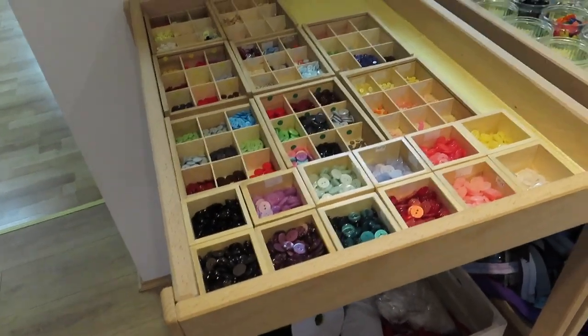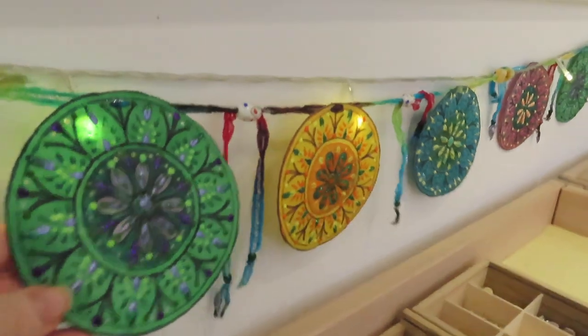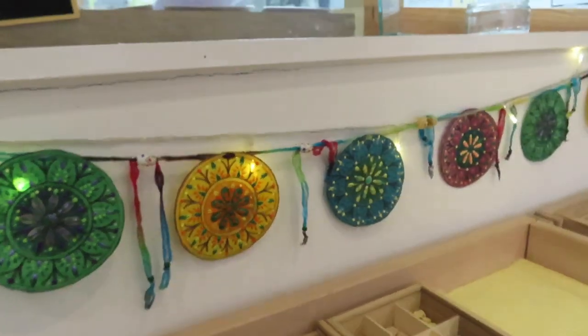We have our button table, which we are in the middle of reorganizing as well, because we've had lots come in. So buttons are my absolute favorite thing in the world. I love the noise they make when they clink together. I love sorting them out, tipping them out. I love them. So the idea of organizing the button table when I get back in January is very, very exciting. We also have this, which is the mandalas that we were going to do as a class. Hopefully Melanie Missin will be back to do that with us in the new year.